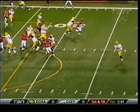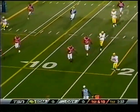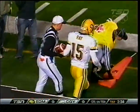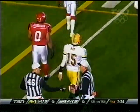First down, Ray rolls. Lots of time. He'll just take off. Tim Johnson will push him out. He'll be marked out at the 12-yard line. Johnson sensed a chance to really lay a lick on the quarterback, but Ray was able to get out.